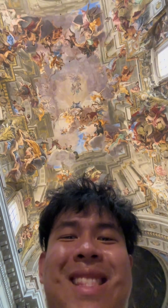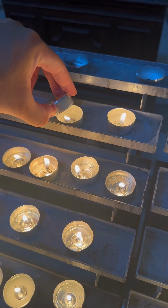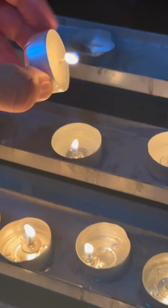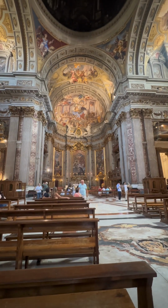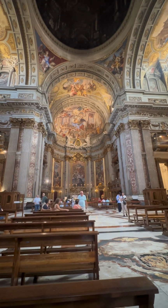Okay, now this was epic. You could light candles in the tradition of the Catholic Church, and I lit one here. I didn't have any intention, so if you have an intention for a person you want to light a candle for, you can just do that in this video. I haven't been in a Catholic church in like 10 years. It was really breathtaking, serene, and beautiful.